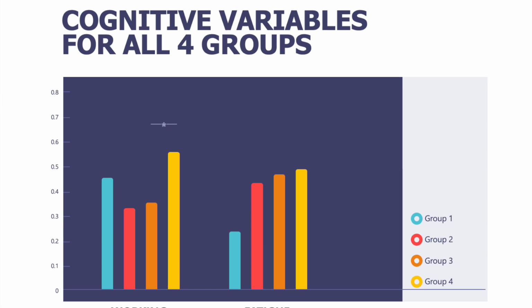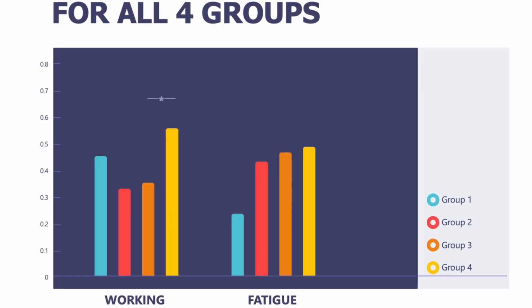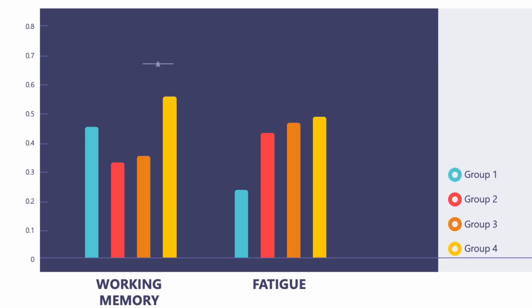The buyers in Group 4, who saw the combination of a good presenter and the bad one, had the highest working memory score, but fatigue was also the highest and long-term memory was the lowest of the 4 groups. So that means the 2 speakers with different speaking abilities taxed buyers' working memory without rendering any benefits.